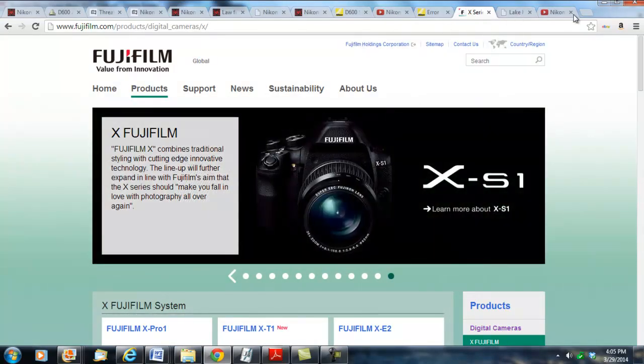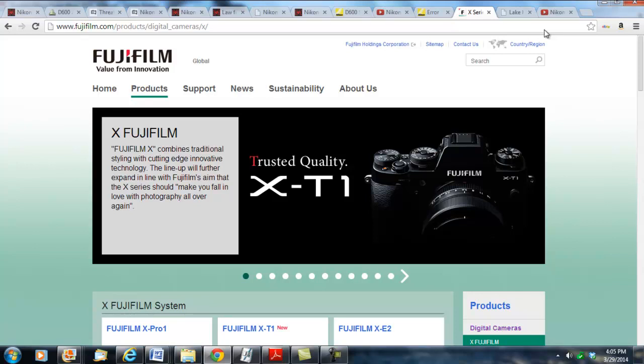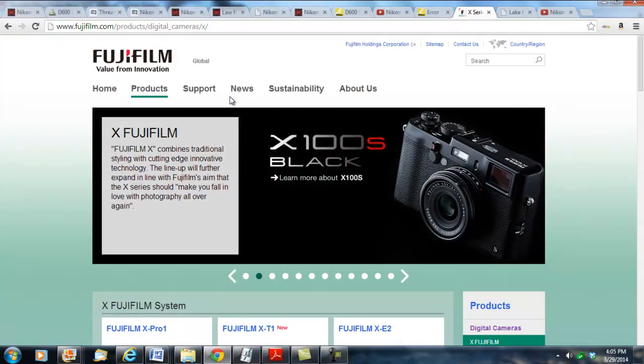edits and delivering. Now the XS1, I was able to demo that camera as well, and I loved it. I was going to buy that as a bridge camera, but I'm not crazy about the small sensor size.